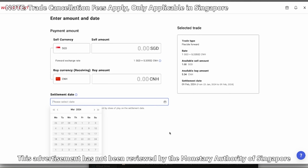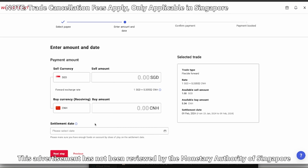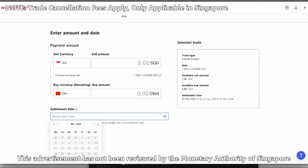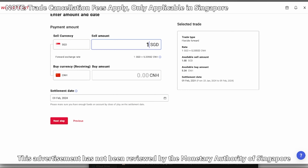So the first thing you have to do is to choose which direction of the currency you want to sell or buy. In this case, I decided to change 1 Singapore dollar to Chinese yuan. And since I'm not too familiar with the conversion rate, I'm just going to stick with Singapore dollars. So I'm going to import 1 Singapore dollar to test out this feature and click the settlement date.